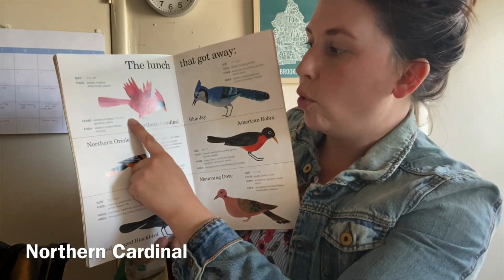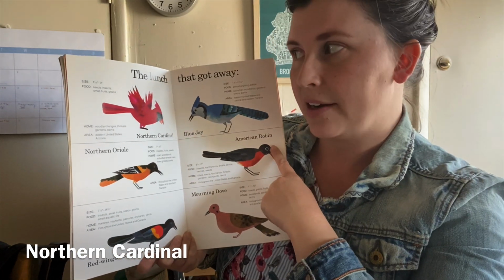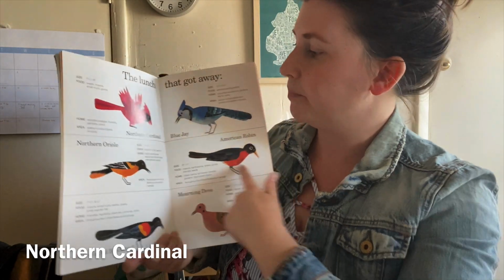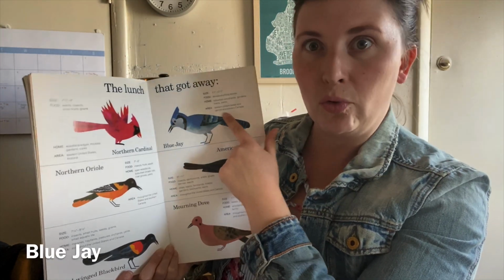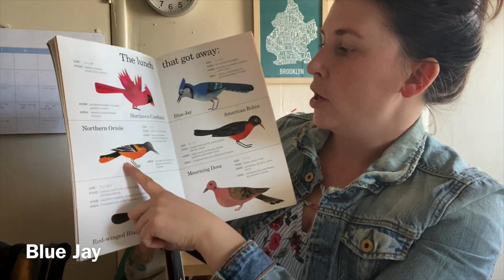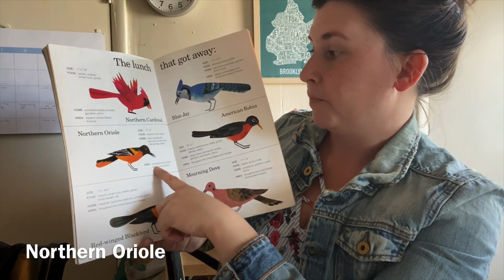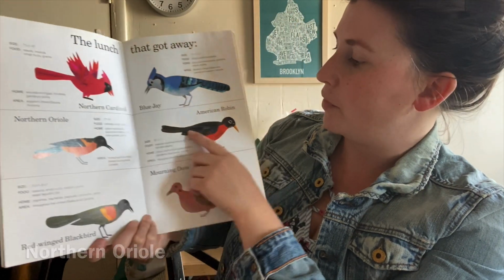First up is the northern cardinal. Ooh, it eats seeds, insects, small fruits, and grains. Next up is a blue jay. Food, almost anything. Northern orioles. They eat insects, fruits, and seeds. Look at those pretty orange feathers.